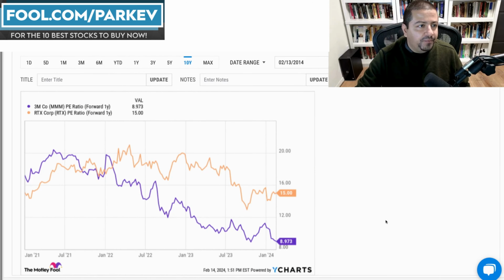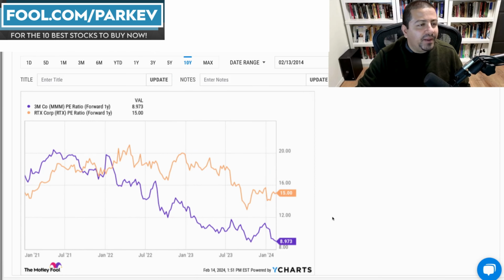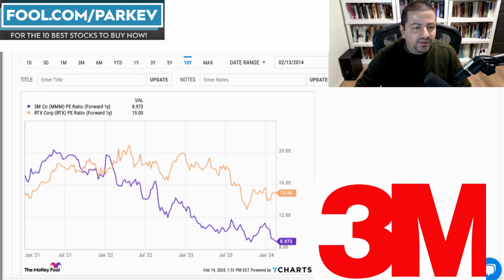Let's look at valuation. According to the forward price to earnings ratio, RTX is trading at a forward PE of 15, significantly more expensive than the forward PE of 8.973 for 3M. So RTX is way more expensive than 3M. And given the metrics we've looked at, I don't think RTX has earned this much of a premium, especially when you look at cash flow from operations to sales, where 3M is nearly twice as much as RTX. So I don't think I would want to pay that premium. If I had to pick one of these two dividend stocks today, from the perspective of a passive income investor, I would pick 3M as the better dividend stock to buy today.